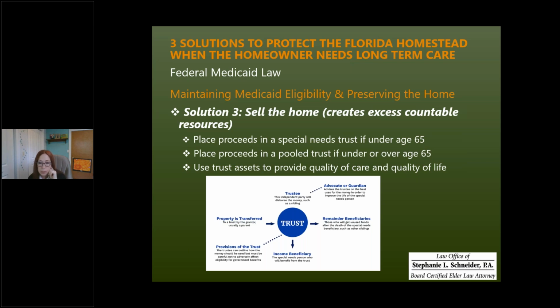Now, what do we do if somebody is already over age 65 and the law says we can no longer write an individual special needs trust tailored to that person? So our second option is what's called a pooled trust. Like the word pooled means, it is one trust that is already in place, and multiple people from around the state can pool their monies into the trust, where a separate account is maintained for each person.